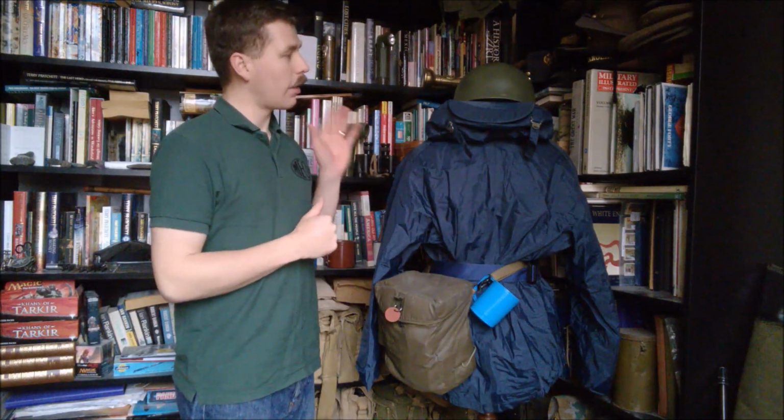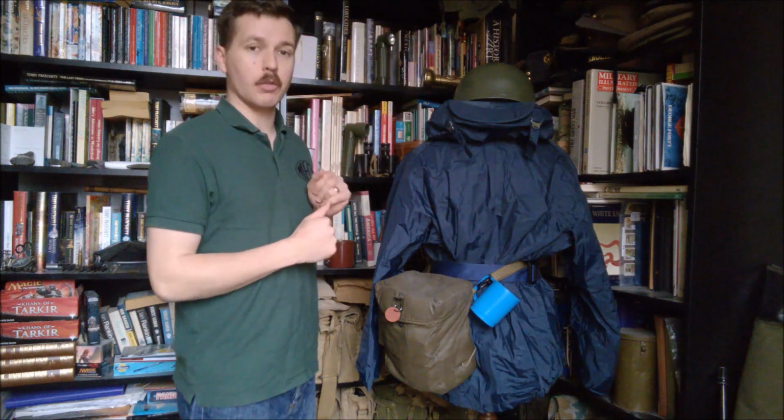Looking at the back of the mannequin here, I'll just remove the helmet again so we can have a look at the back of the hood.